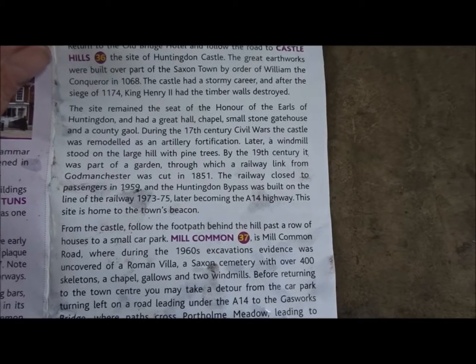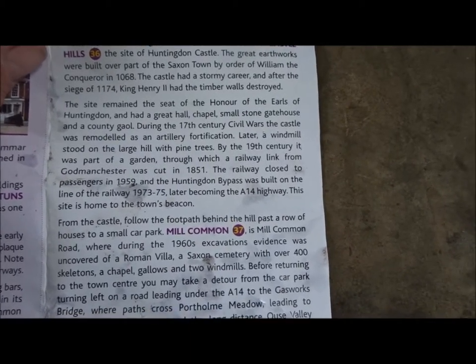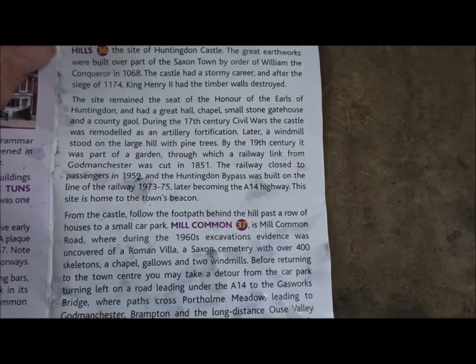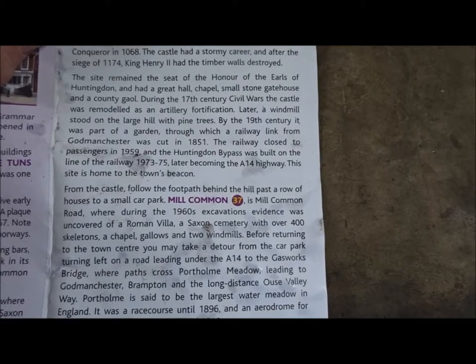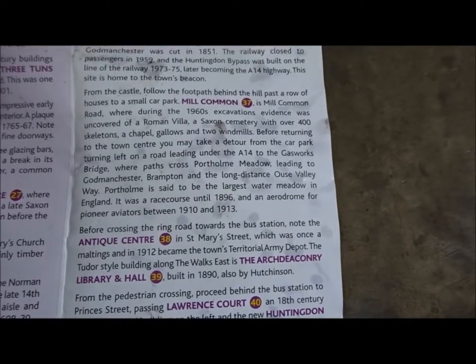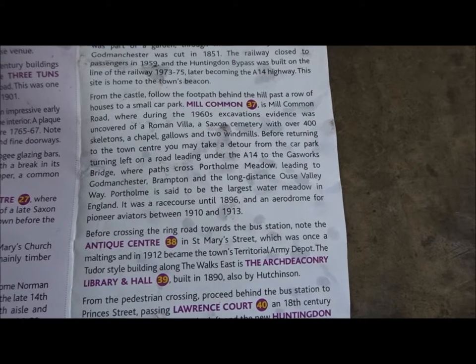During the 17th century civil wars, the castle was remodeled as an artillery fortification. Later, a windmill stood on the large hill with pine trees. Then it was part of a railway link at one time. Then the Huntingdon bypass was built, carving it all up. Follow the castle from the footpath behind the hill past a row of houses to a small car park, Mill Common.